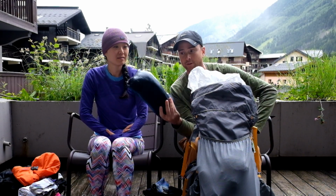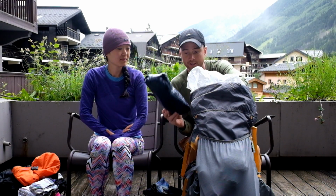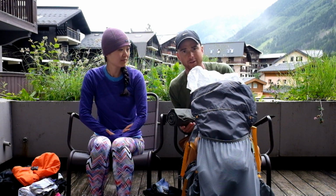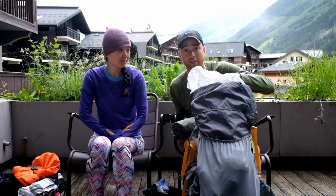Plus a lightweight puffy jacket. It does have gloves on the inside, so that kept me warm. I wore that I think twice, so I probably didn't actually need that, but we thought it was going to be colder.